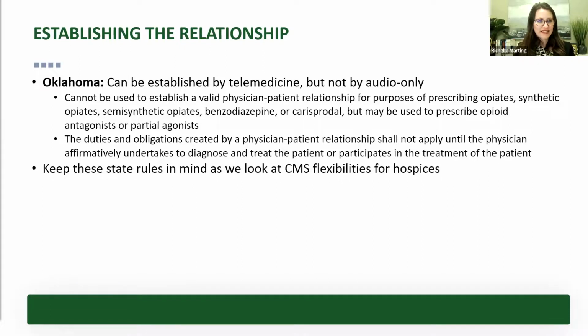And then heading south to Oklahoma, the statutes in Oklahoma say that the provider-patient relationship can also be established by telemedicine in the state of Oklahoma, however, not by audio only. So that's going to be a key difference between the Kansas and Missouri rules and what you all are working under in the state of Oklahoma. However, there's a caveat. In Oklahoma, telehealth cannot be used to establish a provider-patient relationship merely for the purpose of prescribing certain controlled substances that fall within those categories.